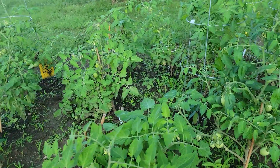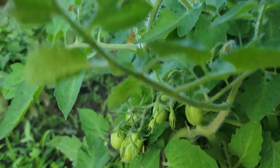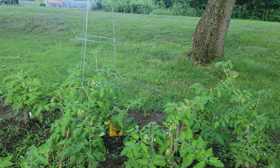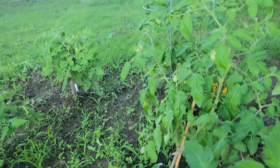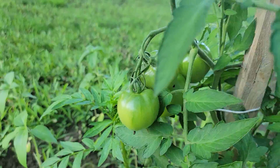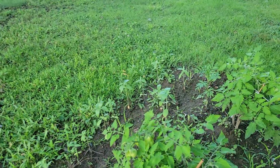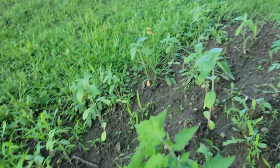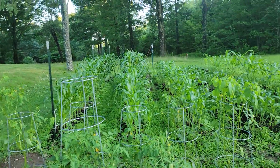And then we've got some romas over here. There's a cherry, there's a couple tomatoes that weren't labeled well that I thought were romas that aren't. There's some probably Big Beef, I think, over here as well, which is kind of my bad. And then more sunflowers and a few marigolds that I put in. Just kind of love this shape. So that's the field garden update.